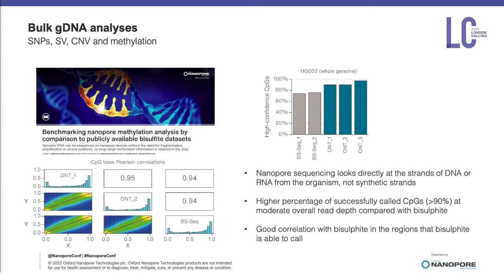But before I get to that, I'm going to ask another question, which is, if there were these sorts of changes, would we see them? And so this is obviously just a flagrant attempt to fit in some of our benchmarking data so I can show you just how good we are at detecting SNPs, SVs, methylation, and copy number variants. So I'm going to start off with methylation.